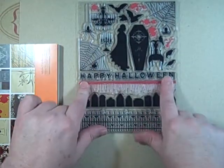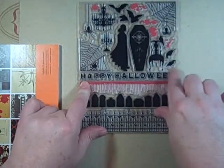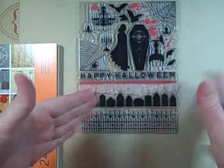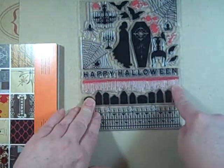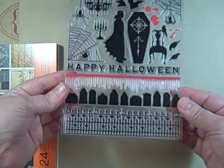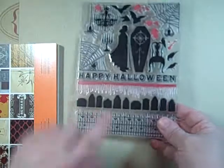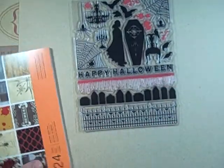I love how this Happy Halloween is done. It's hard to see, but it's got kind of a shadow with lines through it. This is like a big version of the drippy goo, longer. Then these tombstones, and then the gate that matches my punch with the bats on it. And it actually goes along with the paper.